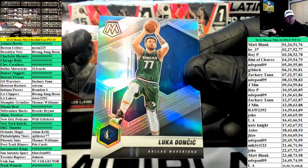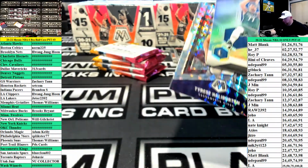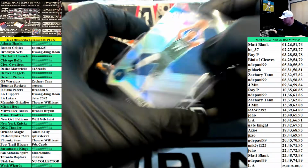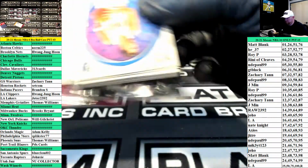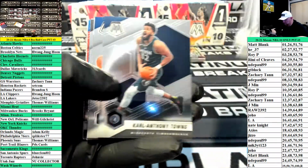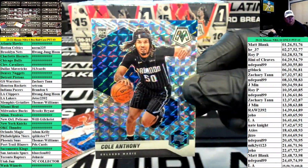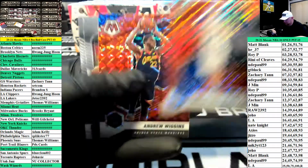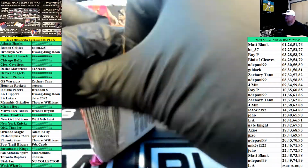Lucas Silver for the Dallas Mavericks. Very nice. And an introductions, Halliburton for the Kings, Mosaic. Cole Anthony rookie mosaic for the Magic. And a Men of Mastery Luka for the Mavs.